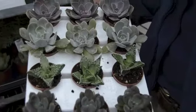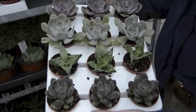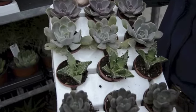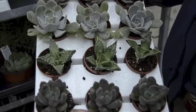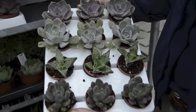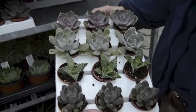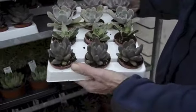Now and throughout most of the summer, we'll be having these 2.5-inch, sometimes we call them 6.5 centimeter pots of succulents that we've been growing here. And we've got quite a mixture. Right here you've got some Pachyphytum, some Faucheria, Echeveria. We have different things and quite a few different Echeverias. So these are sold in trays of 12.